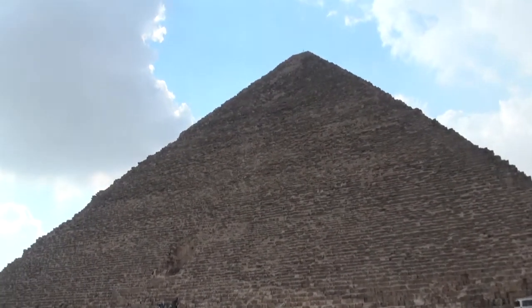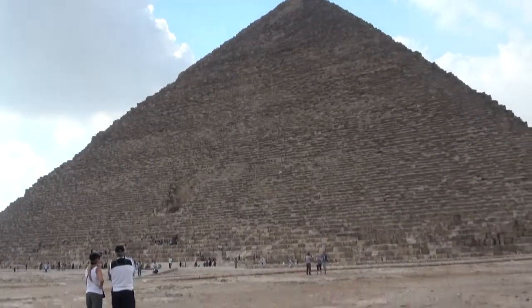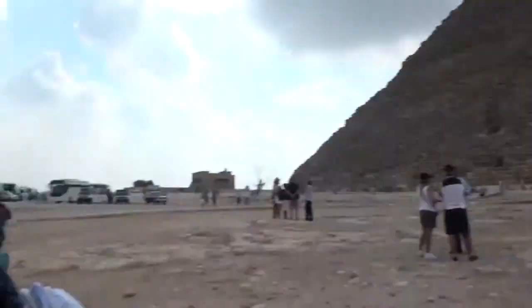So do you know any history about this? Okay. Well, this is the pyramid of Cheops. The height of the pyramid is 481 feet. It has 2,300,000 blocks of stone. The weight of the stone varies from 5 tons up to 15 tons. Those at the base weigh 15 tons and the ones at the top weigh 5 tons.